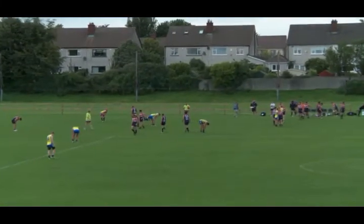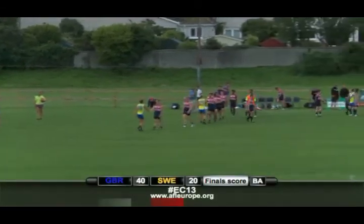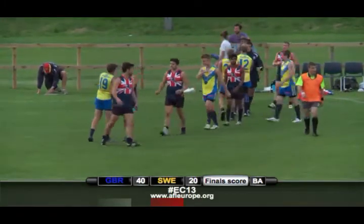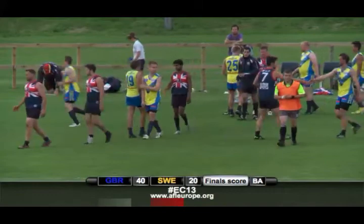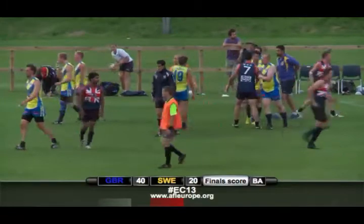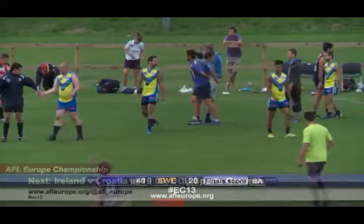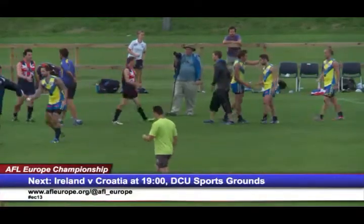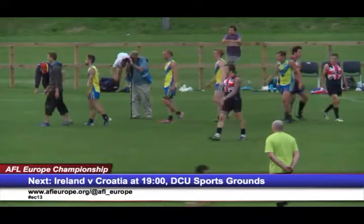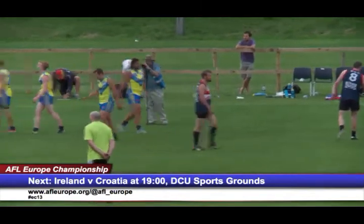Final scores, Great Britain, 40 points. And that was 6 goals for 40 points to Great Britain. Sweden, 20 points. 3 goals to 20 points. A fantastic victory there for Great Britain. This has been some tournament for the Great British Bulldogs. They are yet to put a foot wrong. They've taken on quality opponents and beaten quality opponents. And they definitely have the best forward structure and the best forwards in this tournament.